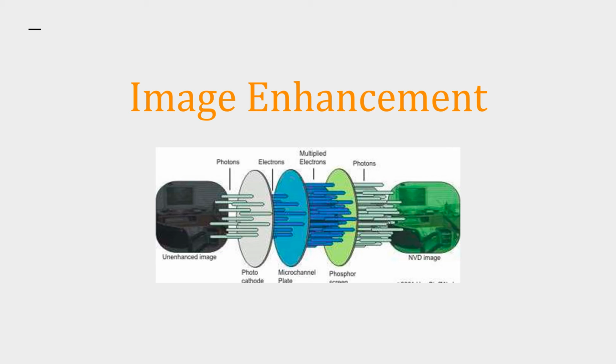The tilt in the channels of the MCP also ensures that ions don't pass through. Due to high voltage and well-defined channels in the MCP, the electrons maintain their positions with respect to their respective channels and thus no significant image distortion occurs. These electrons are made incident on a phosphor screen. These phosphors create the green image on the screen which can be viewed through a lens.